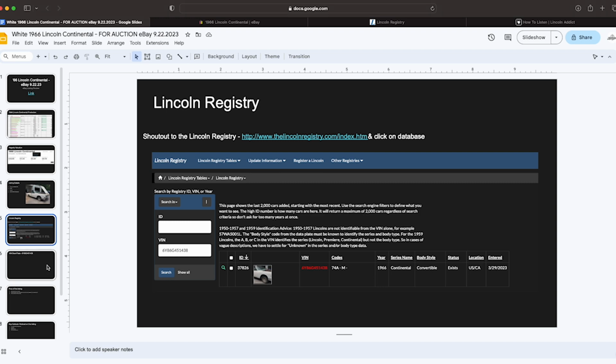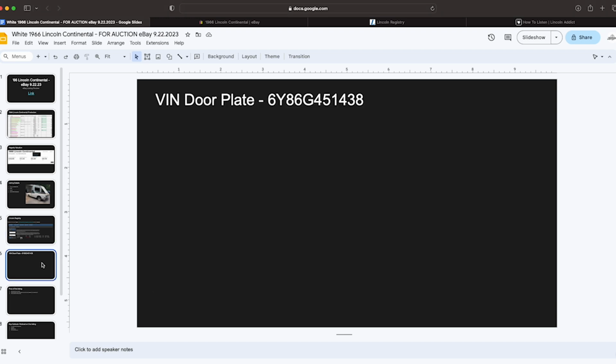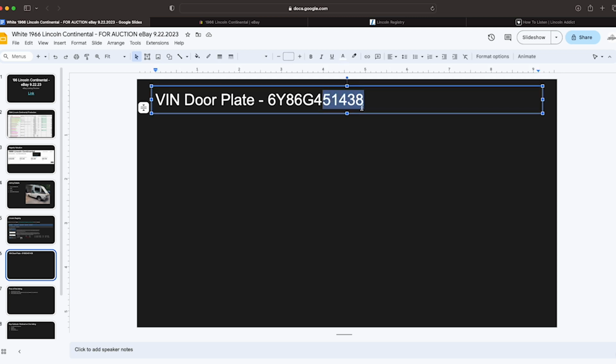It's been sitting. We really have no information on the VIN plate because, unfortunately, the seller of this car obviously hasn't been watching the channel. Really, there needs to be a photo of the VIN plate. Is it still there? If it's not, that's worrisome. But basically, here's what we have. We know it's a '66. And then, it's the 51,438th made for that model year.